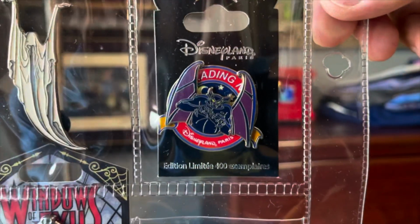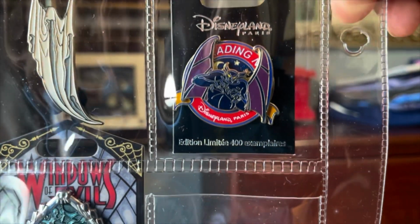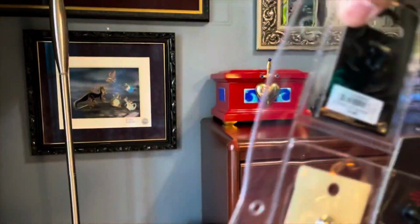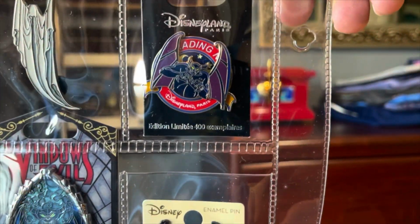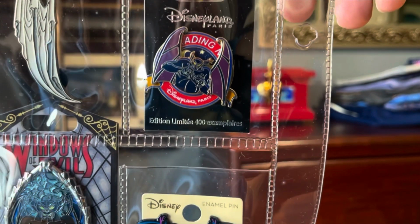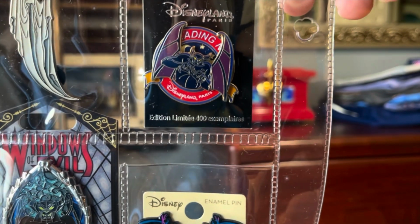This is a great one. I really like the Disneyland Paris pins. This one of Chernabog, of course. And I like how, well, you can't really see it here, but behind the pin itself, it lists the actual number of the pin. So most pins just say limited edition 400, but this one would say, for example, limited edition 46 of 400.